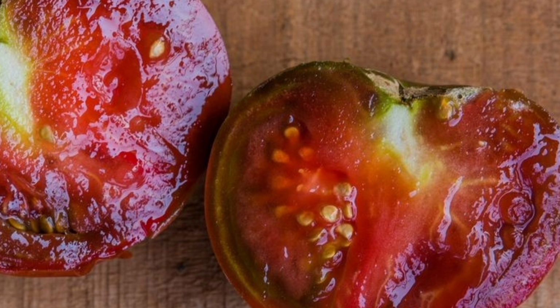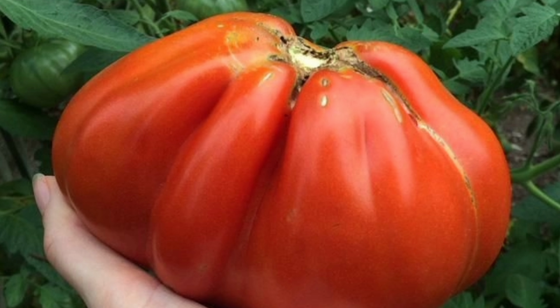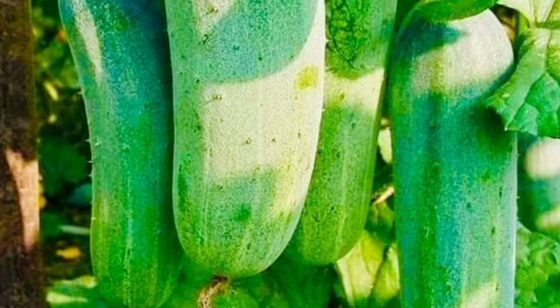Think about this. If you were picking players for an all-star team, you'd only choose the best, right? The same goes for seed saving. Always select the healthiest, most productive plants. This ensures that your next generation of crops will be just as vigorous or even better.